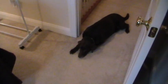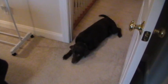And I have my packing assistant down here helping me. Nugget, are you helping Mama? Yeah, you are. You're so sweet.